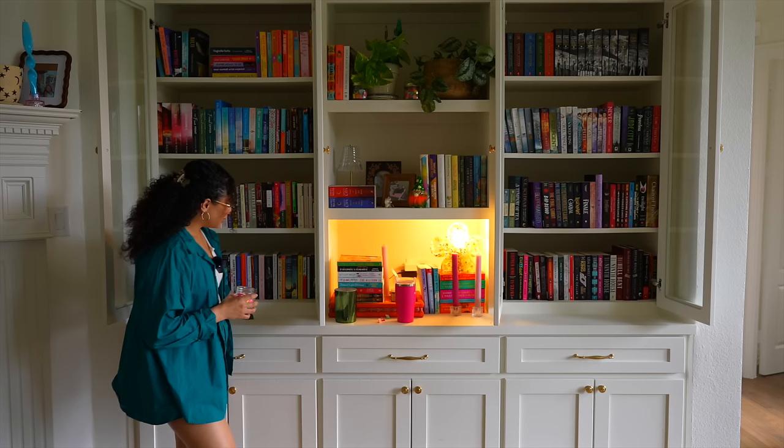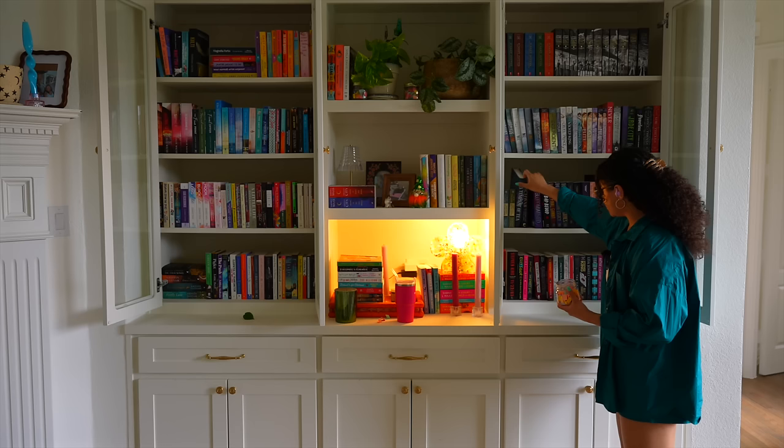Let's look on my fantasy side. I don't know why I never go here first. Oh, A Tempest of Tea. I might go with A Tempest of Tea because I genuinely don't know what other book I have that starts with A. I think the cover is so pretty.